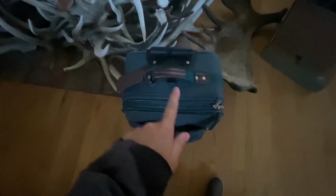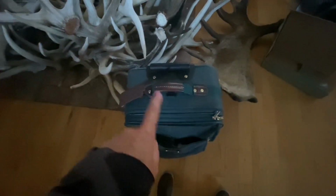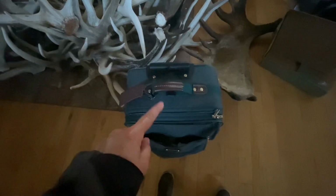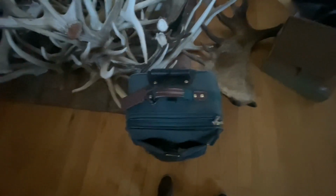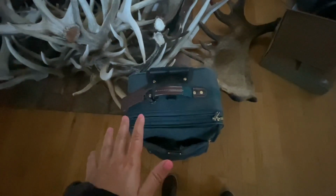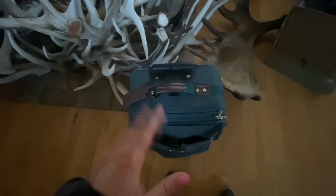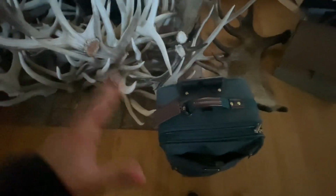But this is my carry-on. This is literally toothbrush, toothpaste, base layers, pants, outer waterproof layer pants, waterproof jackets, and tons of down jackets. I don't even have a single casual outfit to bring because I don't have room. Literally just hunting clothes, but we're going to be hunting every day, so that's totally fine. Trying to keep it as light as possible so that if I need lots of check bags for meat or antlers or whatever, I have room for it.